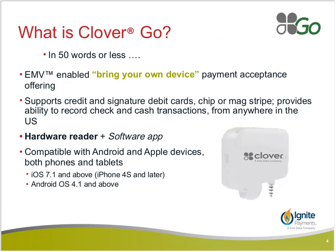So what is Clover Go? Well, we mentioned EMV already, right? It is an EMV-enabled bring-your-own-device payment acceptance offering. For many of us over the past few years, we probably have seen a lot of these different versions of our own that we support, even competitors who have come into this space. First Data Mobile Pay was our most recent offering for this type of device. So it's that type of equivalent.